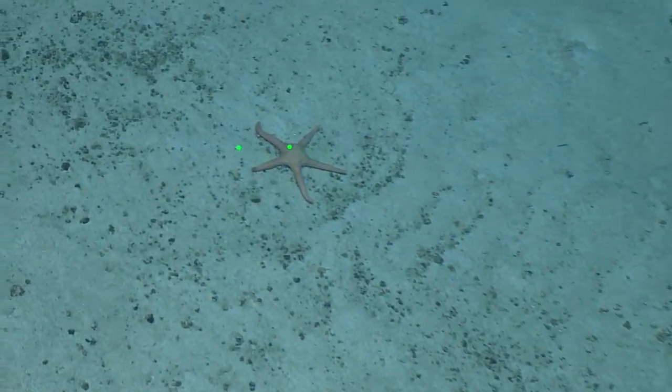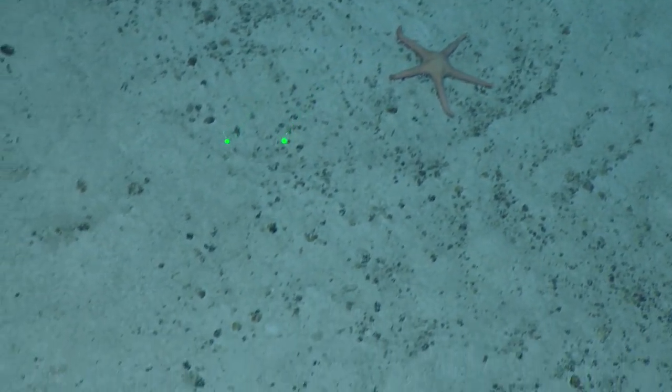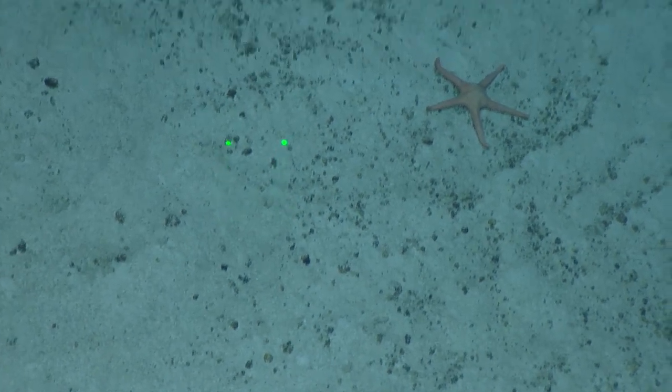So this looks like a goniasterid, at least.